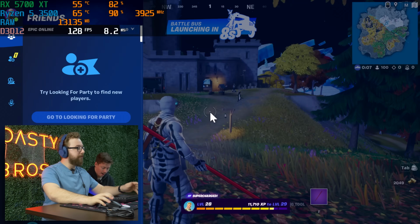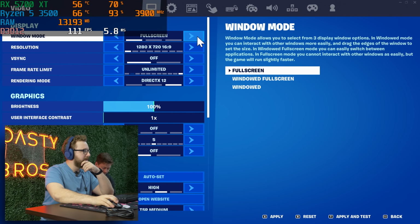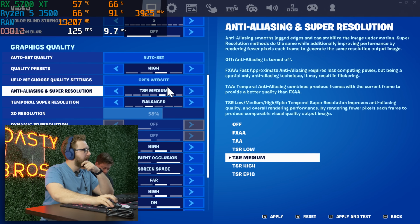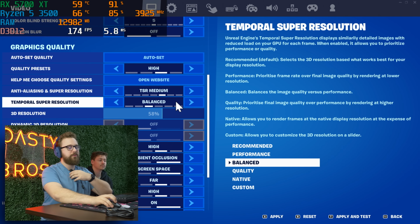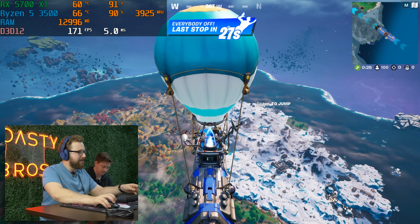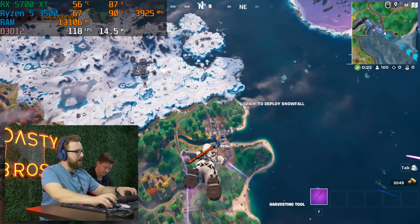All right, gamers, we're in Fortnite. And guess what? We're not running performance settings because based on the... Oh, God. I wasn't running full screen. But you know what? We're just going to run with that. We'll see what it does. We have medium anti-aliasing going on here, balanced super resolution, so we actually take advantage of a little upscaling here, but we're pretty much on high settings. I'm not going to save that, we're just going to run with it. And so far, doing pretty good, not too shabby.